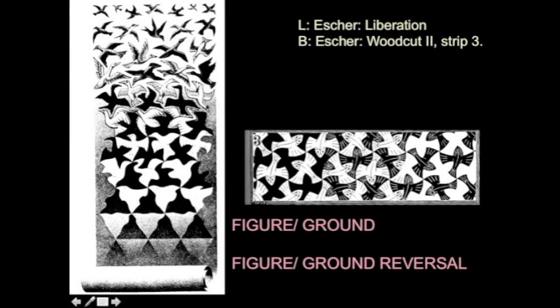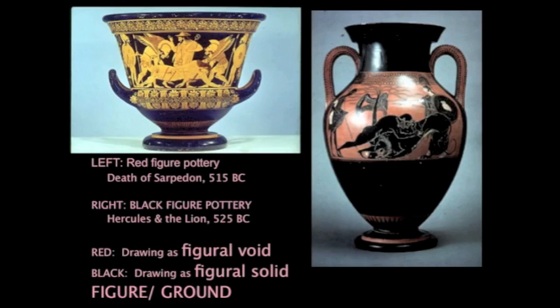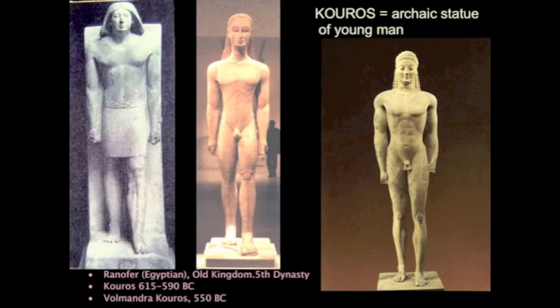Anyhow, that's the pottery. But what's really important about the pottery is the way in which nature and the physical world and form are being looked at in a way that is much, much more attentive to the specificity of the human figure than anything we saw in ancient Egypt. If you look at the sculpture, it becomes even more clear. This is our old friend Ranifer, an Old Kingdom Egyptian guy, and we know all about him. What makes him so Egyptian looking?